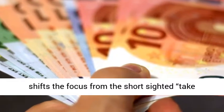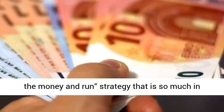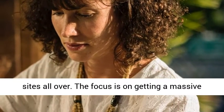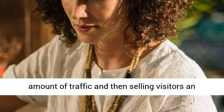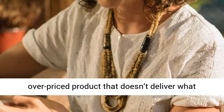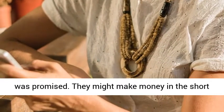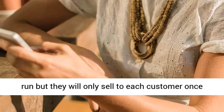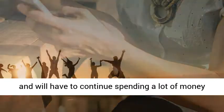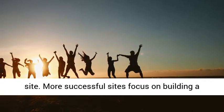Strategies like the back-end offer shift the focus from the short-sighted take-the-money-and-run strategy that is so much in use on the internet today. You've seen these sites all over. The focus is on getting a massive amount of traffic and then selling visitors an overpriced product that doesn't deliver what was promised. They might make money in the short run, but they will only sell to each customer once and will have to continue spending a lot of money on advertising to get new suckers to visit their site.